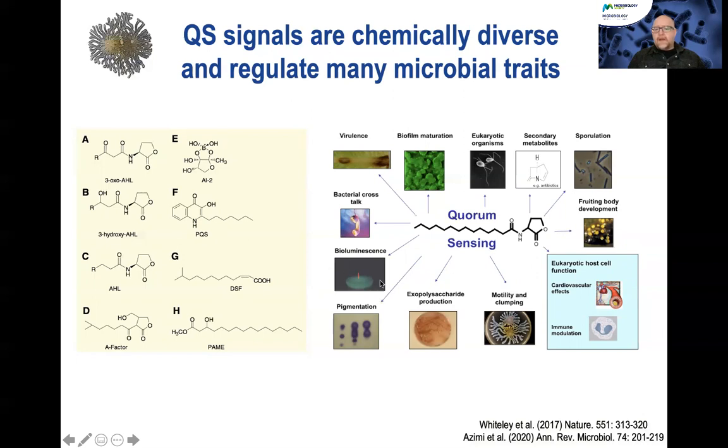So for example, and this is probably safe to say where quorum sensing was really first described, bioluminescence, so light production in squid. So you know how squid make light in the sea? Well, actually, it's colonies of bacteria colonizing their light organs. And bioluminescence in this bacteria called Vibrio fischeri is actually controlled by signals. And so they don't make light until there's enough of them there.